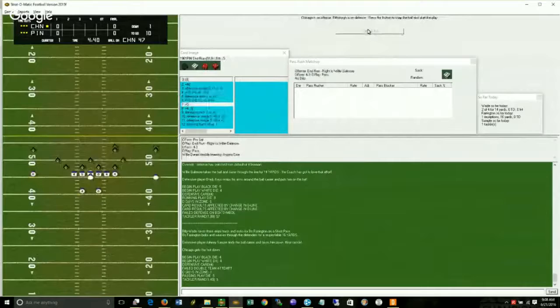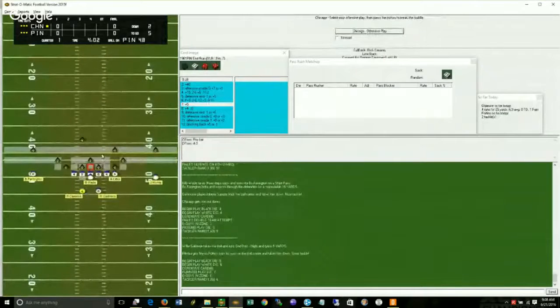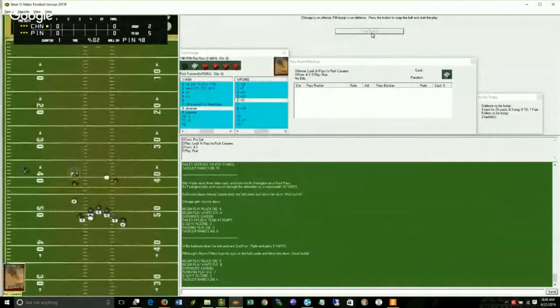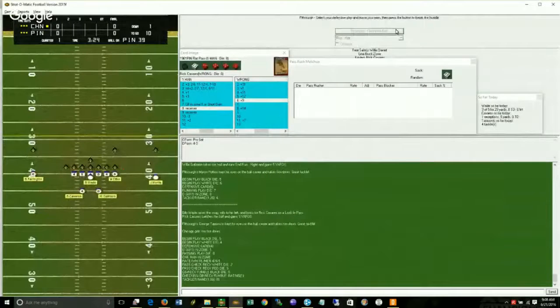1st and 10, Bears at their own 47. That's a 5-yard pickup. 2nd and 5 now on an in-run to Willie Gallimore. 4-3, not showing blitz. Look in on a run call, and that's guessed wrong on Rick Caceres' receiver reading for plus 9. 1st and 10, Bears at the Steelers 39.